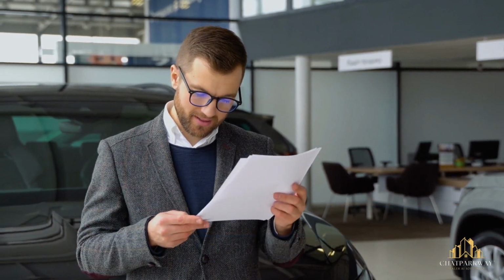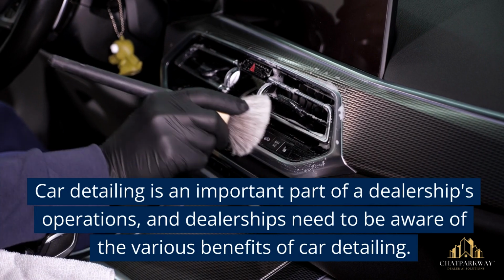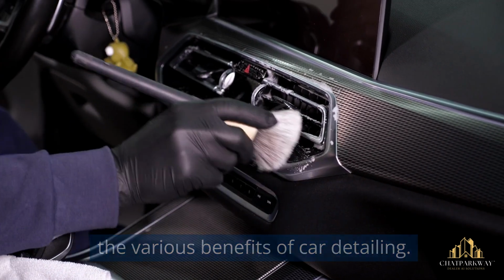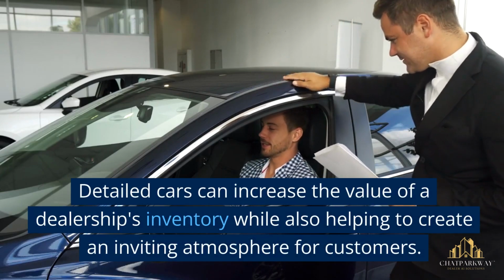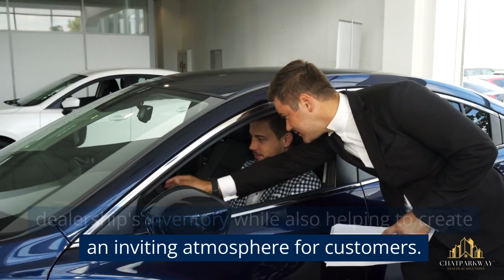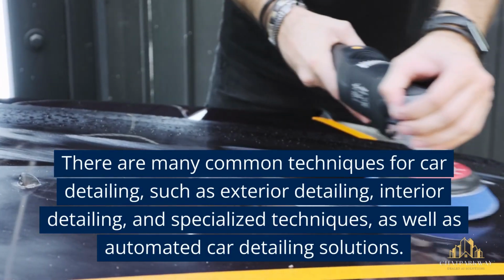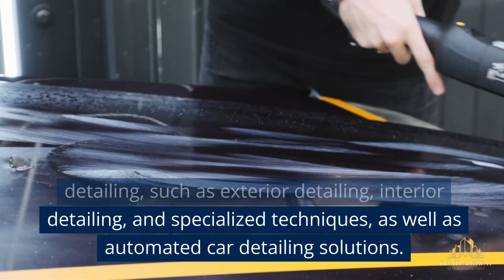Conclusion: car detailing is an important part of a dealership's operations, and dealerships need to be aware of the various benefits of car detailing. Detailed cars can increase the value of a dealership's inventory while also helping to create an inviting atmosphere for customers. There are many common techniques for car detailing, such as exterior detailing, interior detailing, and specialized techniques, as well as automated car detailing solutions.